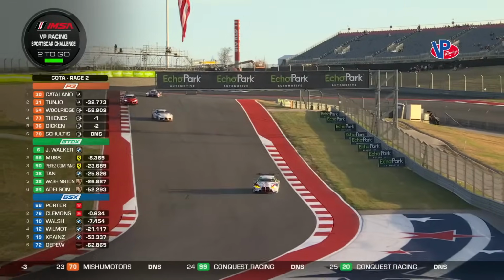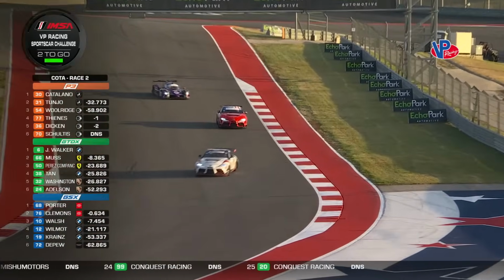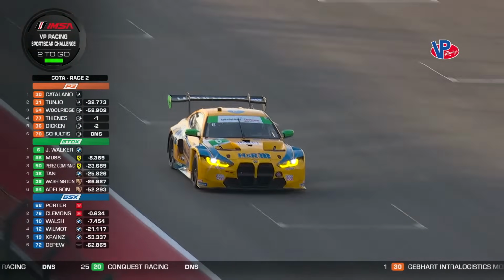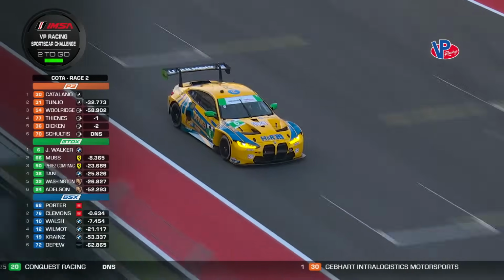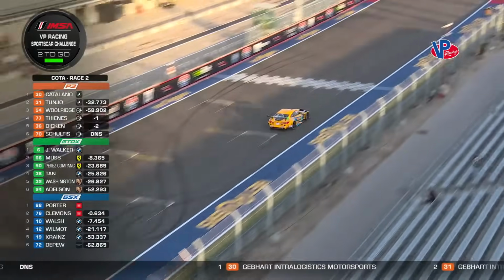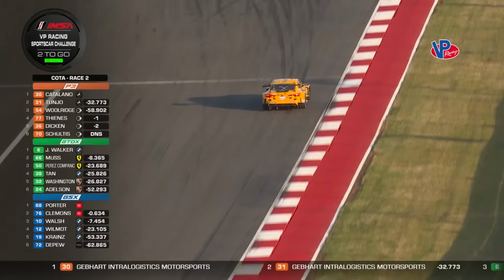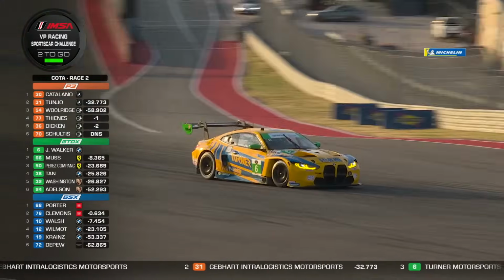And also, Adelson's not in the bronze class. All right, let me throw a little conspiracy theory out. You know where I'm going here? It's a Porsche that Kyle Washington's driving. He's behind Samantha Tan. Being behind her right now doesn't matter if Adam Adelson gets in there, because Adelson's not in it for the bronze championship.